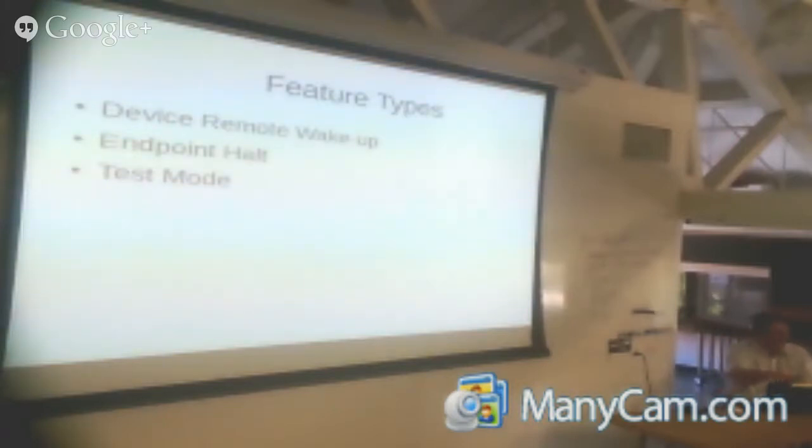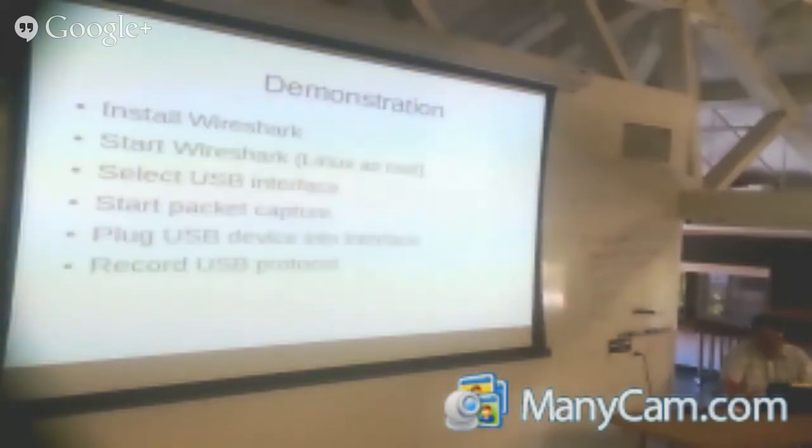We'll see a lot of this stuff in this demonstration. I was going to demonstrate how to solve a problem on a system already running.